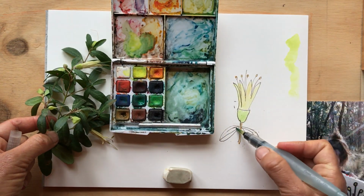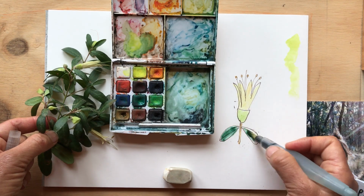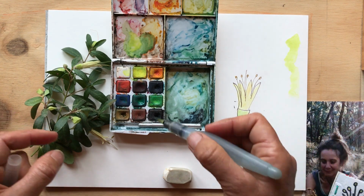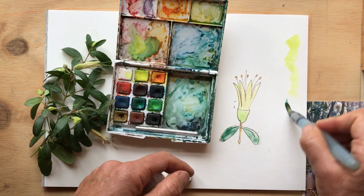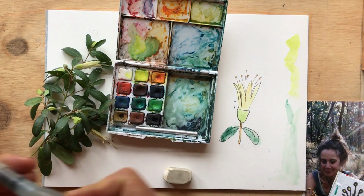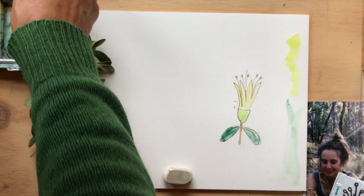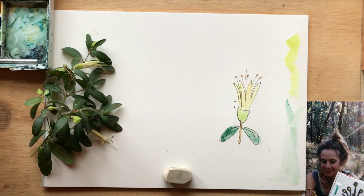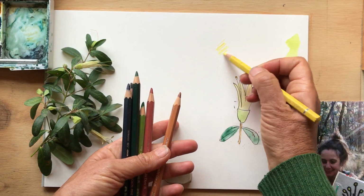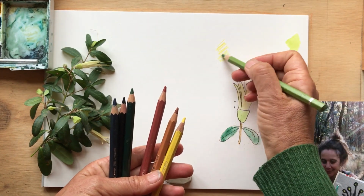Much darker green there. So you get the idea of why you need a waterproof ink. So that's a watercolour. And then the other thing that I often use, rather than this, I would use watercolour pencils to do the same sort of thing. And I'll just show you how I love mixing those colours together.